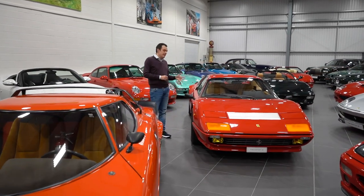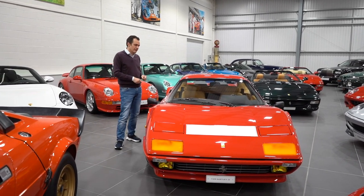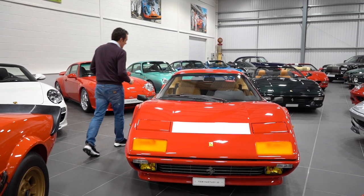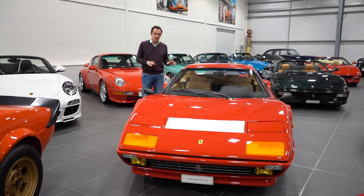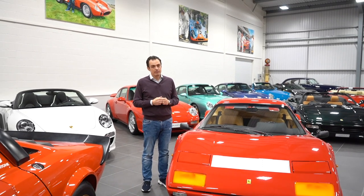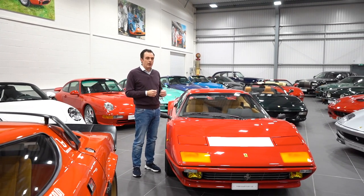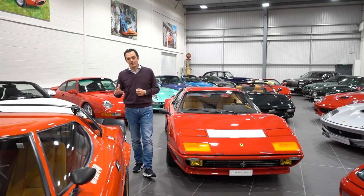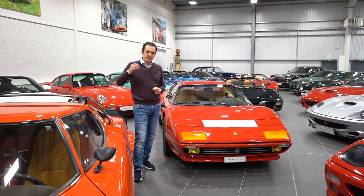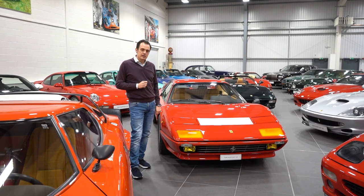512 Boxer. A BBi, an injection car, not a carburettor car, left-hand drive, Ferrari Classic certified, original chassis, engine, body, gearbox, original colours. I'm actually not a big fan of a Boxer. I would never particularly want to own one myself, but that doesn't mean a lot of other people don't, and a lot of other people do. We've sold many Boxers. When we acquire a car in stock that I don't particularly like, I just like it to be priced at a level where it looks super attractive and it just goes out the door. I think this car would fall into that bracket.